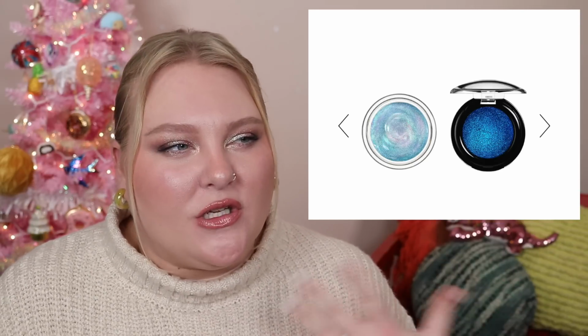I almost feel like I get more inspired to wear blues when it's bouncing off of other colors, like when I'm thinking of how it's going to accent something, instead of it being the full look, at least for me personally.